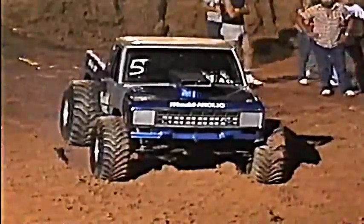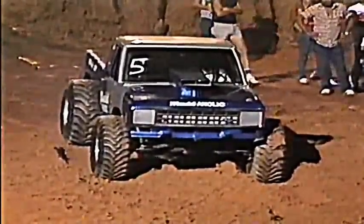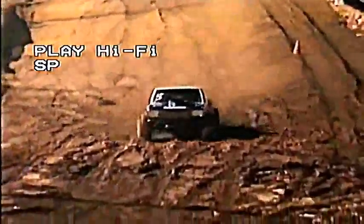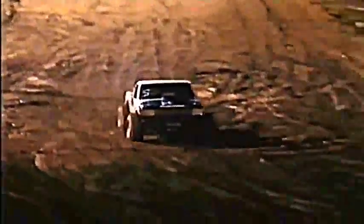Fans like this class because the vehicles look just like the ones you'd see on the street. Their times are measured by a laser timing device. And after the finish line, you'll find 600 feet of shutdown space. And these guys will use every bit of it.